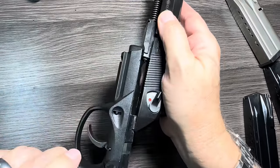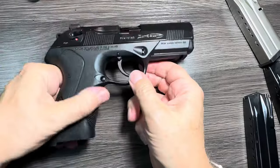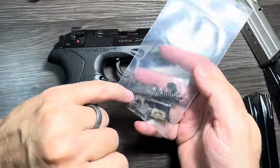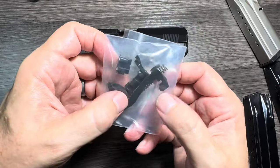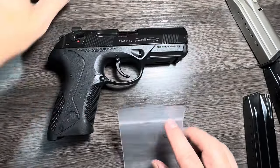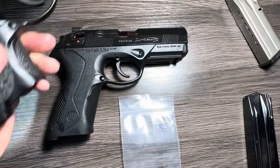And I'm thrilled with the results I got from sending my stock PX4 to Langdon Tactical for all of their upgrades. They do also return, in case you're curious, everything back to you. They put the original hammer spring in there, your original sights, and your original trigger bar. So all the bits on your control levers. So everything comes back to you in case you ever need it or if you need parts for your other PX4s, because they're all pretty interchangeable as well.